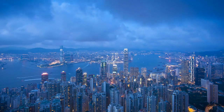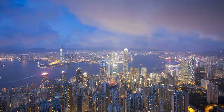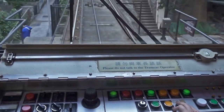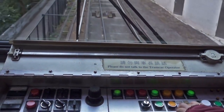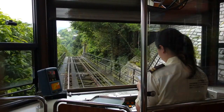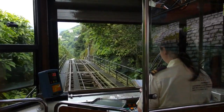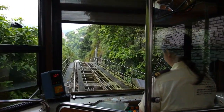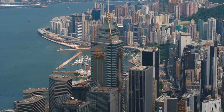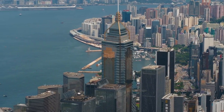Our first stop is Victoria Peak, which is one of the most iconic landmarks in Hong Kong. To get there, you'll need to take the MRT to Central Station and then take the Peak tram to the top. The Peak tram is a railway that takes you up to the top of the hill where you will enjoy the panoramic views of the city.